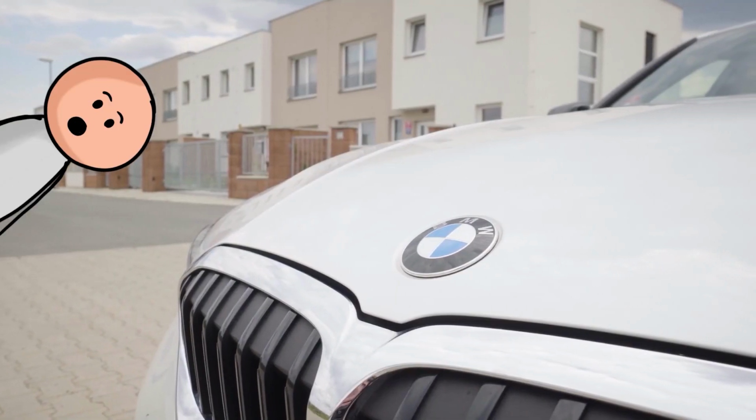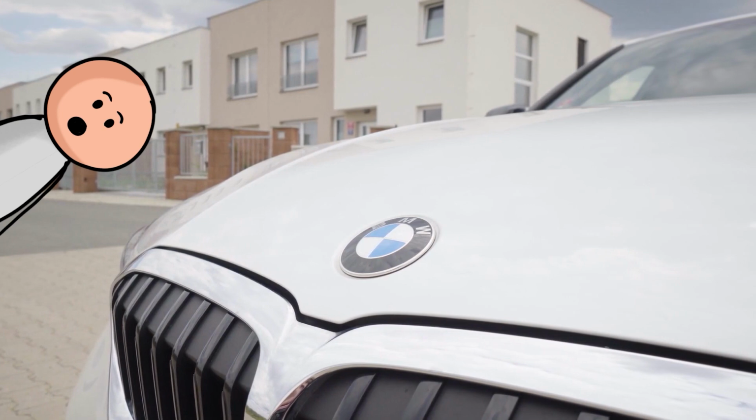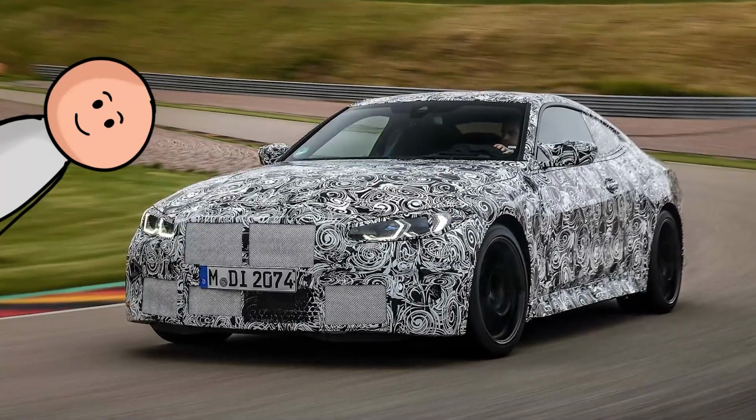We are still months away from seeing what the 2023 M5 G60 will look like, so there haven't been any camouflage prototypes running around on testing racetracks.